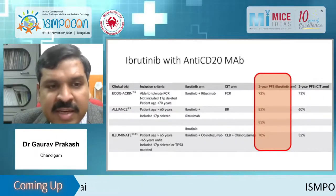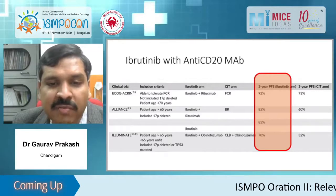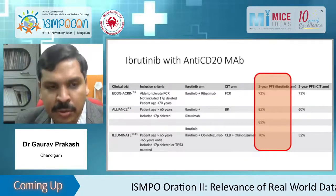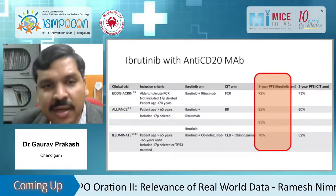These are other studies in combination, compared with FCR, with BR, and with chlorambucil obinutuzumab. All the combinations have shown a better PFS whenever ibrutinib is used, and these are different trials in different cohorts and populations of patients. Next slide.